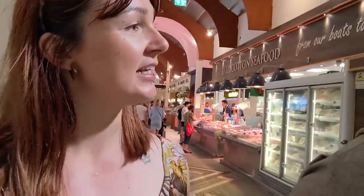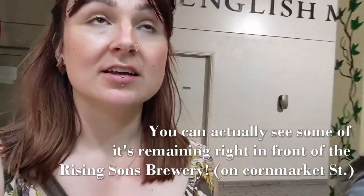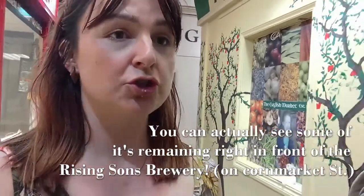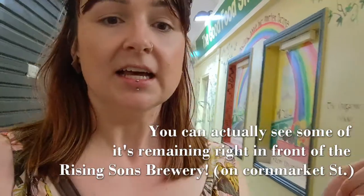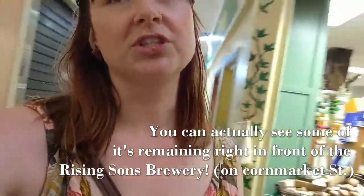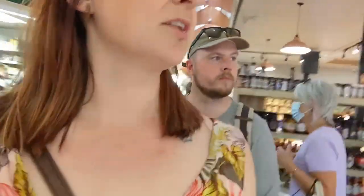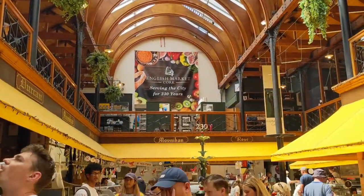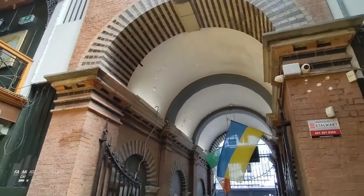So the English market is actually called the English market because in the late 1700s, there would have been an Irish market on St. Paul and Peter's Church. Well, St. Paul and Peter's Square, which is near the church that we just visited. So that was called the Irish market, which would have sold more Irish food. And then this market was the English market. And it's been a market since the year 1758, I believe it is.